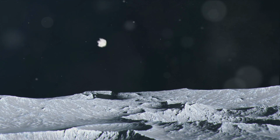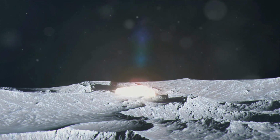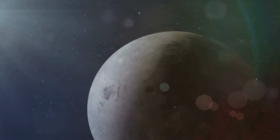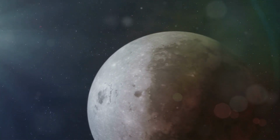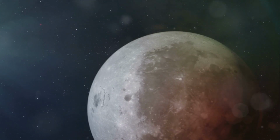The ring's dust particles come from meteoroid impacts on the small inner moons. When a meteoroid hits one of these moons, it kicks up a dust cloud. Some of this dust escapes into space and forms a ring around Jupiter. It's like a cosmic game of billiards, with the moons as the balls and the dust as the chalk.